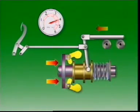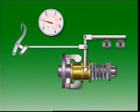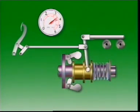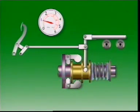The force on the sleeve from the flyweights acts against the spring to try to push the rack to the minimum fuel position. For any governor position, the fuel control rack determines the volume of fuel delivered and therefore engine speed. During idling, the governor prevents the engine from stalling. It also stops it from overspeeding.